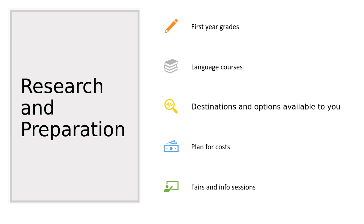As I said before, where you can go on study exchange will depend completely on what you're studying, so please do check that out. The destinations might change year on year a little bit, but what's available now will give you quite a good indication of what could be available when you go. I mentioned before about planning for costs, and also please keep an eye out for our fairs and information sessions. When you move into your second year, we'll be doing a series of information and support sessions for students who want to go abroad. So keep your eye out for those and make sure that you attend.